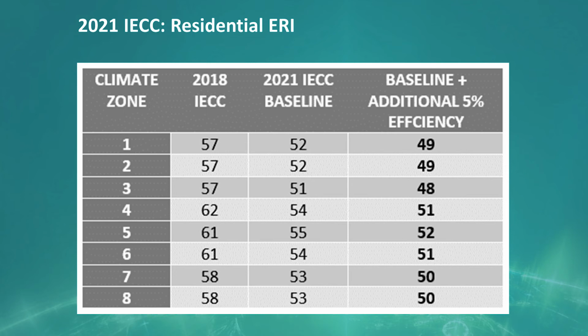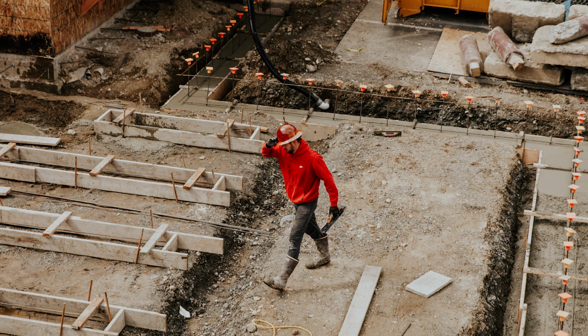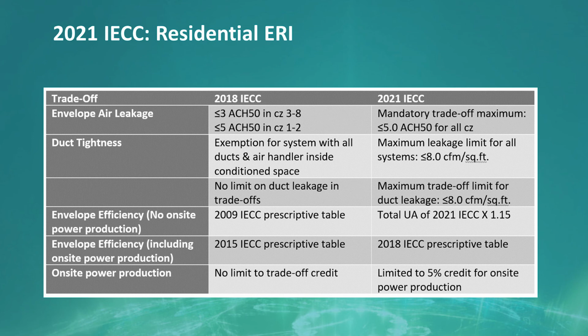You can see here the different baseline and additional efficiency ERI values by climate zone. In the end, the building must meet the value in the baseline plus additional 5% efficiency column, or it would not be considered compliant with the code. The ERI pathway likely represents the most flexible option provided to builders, given that it is a whole building approach as opposed to a provisional approach, but it does require significant calculations and modeling. Also, a rating professional, such as a ResNet Home Energy Rater or HERS Rater, will have to assign an ERI rating to this house, which is why many opt to use the prescriptive pathway.